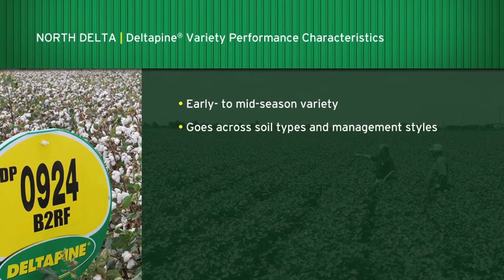The next variety that I'm going to mention is Deltapine 0924. 0924 goes across soil types really well, goes across management styles really well. You know, all of us have got some acres on our farm that just aren't those top-end yield acres. They're not low yield, but they're just kind of in that mid-yield range. That's really where I see 0924 fitting. It does a great job in that mid-yield environment. It'll be right at the top, and it's got an excellent fiber package.